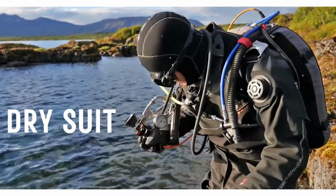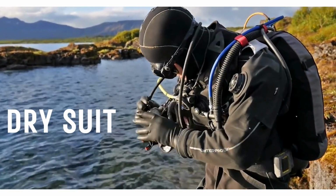Course number 1, dry suit. Now, if you're a recreational diver who only dives in tropical conditions or locales on vacation, then you can use the timestamps to skip ahead to the next course. For the rest of us, and I'm talking about anyone interested in possibly pursuing technical diving, inland lake or quarry divers, or divers who live in climates where it gets chilly to freezing in the winter months, or really anyone who gets cold easily, dry suits will definitely be worth looking into.